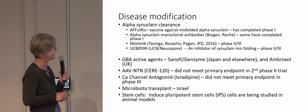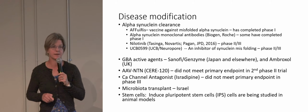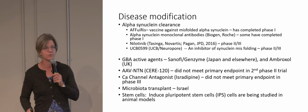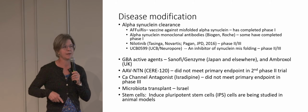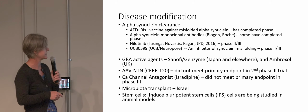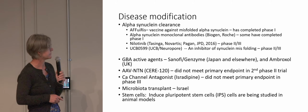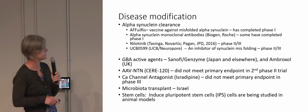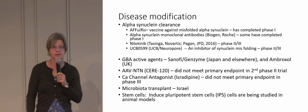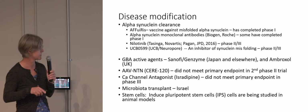Then many of you may have heard of this nilotinib, which is a leukemia drug that is approved for use in a particular type of leukemia that has an abnormal chromosome called the Philadelphia chromosome. But anyway, it regulates protein clearance in the body and possibly in the brain as well. And so there are a number of centers that are investigating whether or not nilotinib will work for that. And then there's another one here called Neuropore, which may change the folding of the synuclein protein. So we're going to have a trial of something similar to this. I don't know of us having the others.